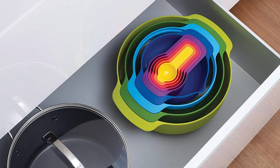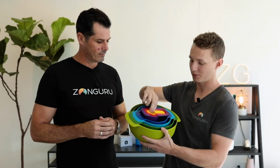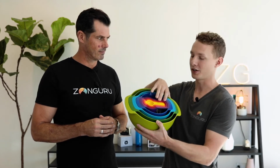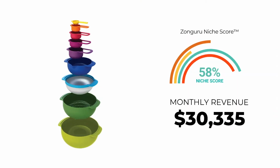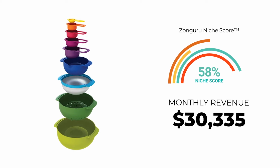One of the first products, I think this is the most visually differentiated product that we have. Well, maybe not. We'll see. But this is the nesting bowl. This is for smaller kitchens, people that want to conserve space. It comes with a bunch of cup measures, some other cool tools, and it looks like the cross-section of a planet or something. Really cool, visually differentiated product. This product alone generates over $30,000 a month on Amazon. A really solid niche score using the Chrome extension. That's a really fun one.